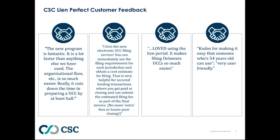I'd like to share with you some feedback that our users have provided. As you can see here, we have a user that says that the new program is fantastic. It's a lot faster than anything else we've used. The organization flow is so much easier, and it really cuts down the time of preparing a UCC by at least half.